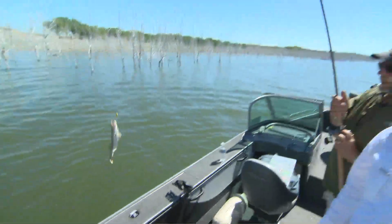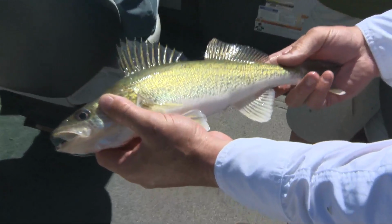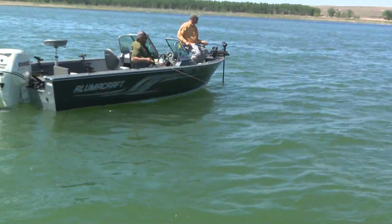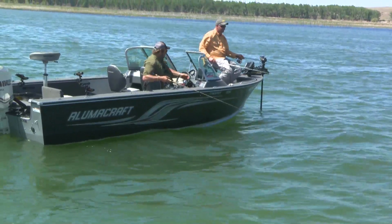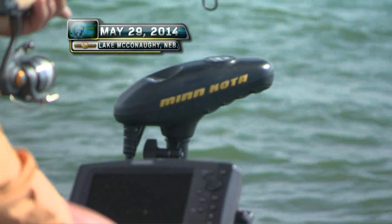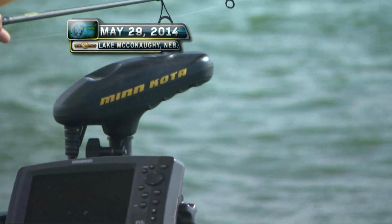First walleye of the day. Look at how fat he is for his length. It's a little toad. He'd be great to eat. Continuing now at Lake McConaughy, after a day's worth of trolling over timber, we switched to a live bait rigging approach. It always amazes me with reservoir fishing how the bite changes almost day to day, you know.